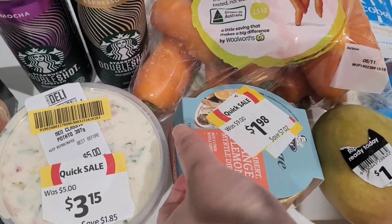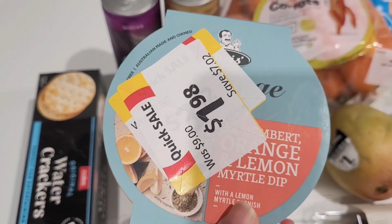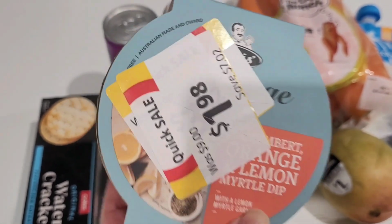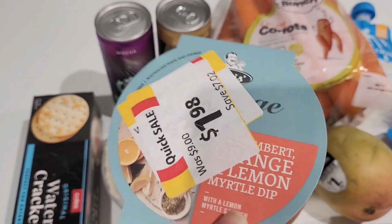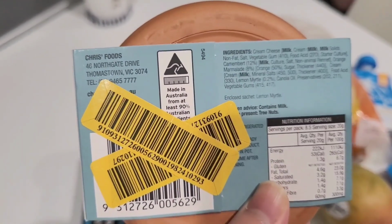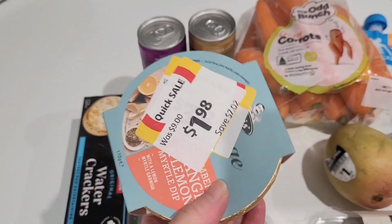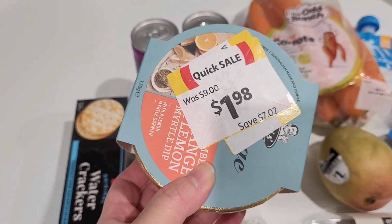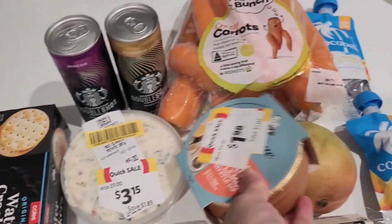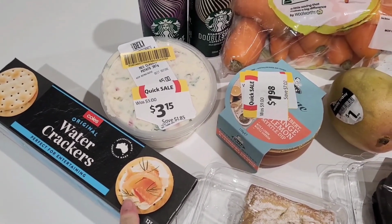And as you can see, I caved with this dip. Now, again, I think I mentioned in the video, I wasn't sure if it was a full camembert cheese in there or if it was all mixed up into a dip. I did try it. It was a unique flavor. I didn't mind it. However, I don't think I would be purchasing this again, even on markdown price. I definitely won't be paying $9 for this, but overall, the dip was okay. But probably not enough to get me across the line to purchase this one again.